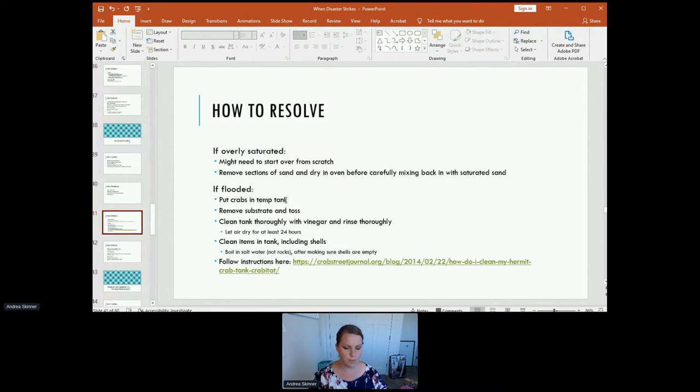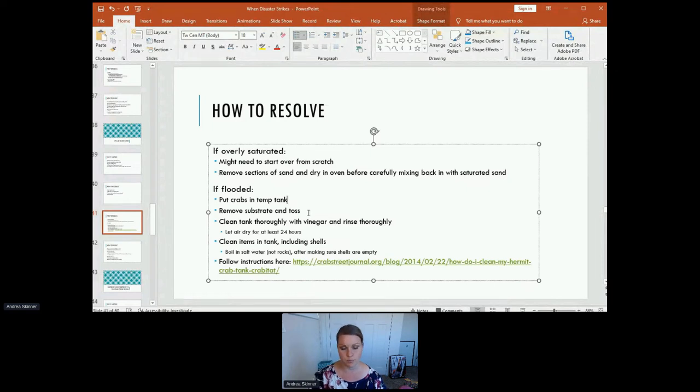If your sub is overly saturated, you probably will need to start over from scratch. It's going to be really hard to resolve it. But one thing you can do, if you don't have any crabs down molting, is remove sections of sand, dry it in the oven, and then carefully mix it back in with the saturated sand. You might have to remove the crabs from the tank to do that. If the main tank is completely flooded, you're going to be starting over from scratch, basically. Put your crabs in a temporary tank, remove the substrate, toss it. I personally, if it's got all that crap growing in it from a flood, would get rid of it completely.